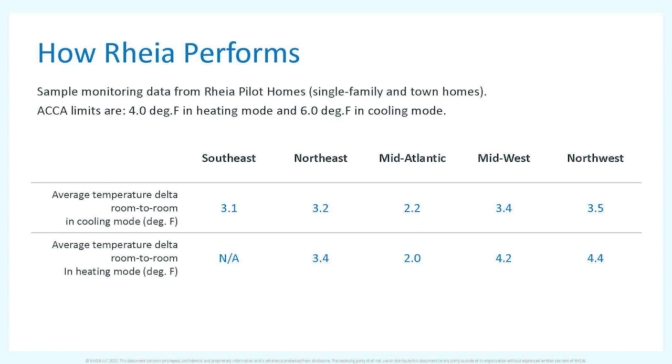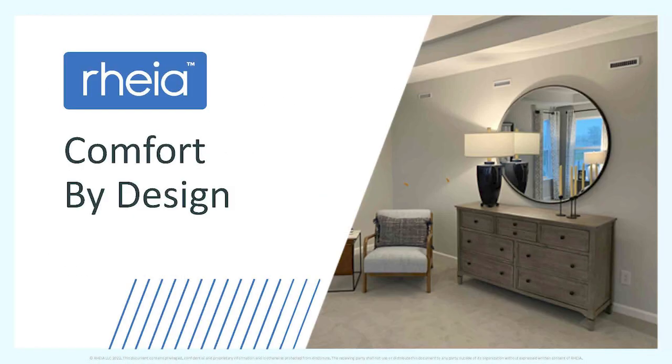So pretty confident in the way the system is performing, and again, watching carefully for homeowner complaints, which we haven't seen any yet, but the system's performing really well. And that summarizes where we are. And it's an exciting year this year. It's very busy, as you can imagine.